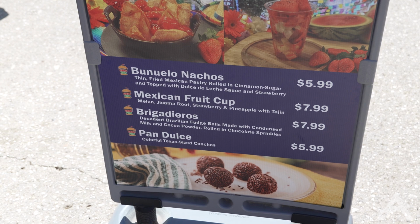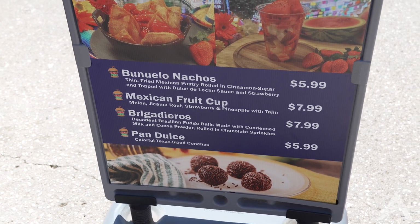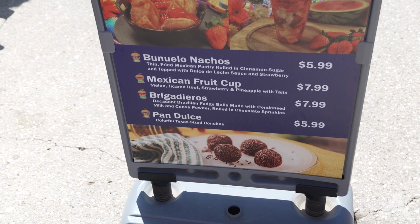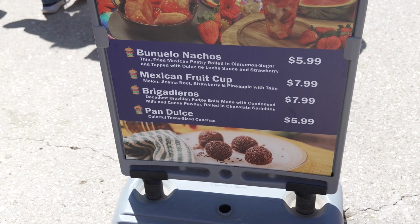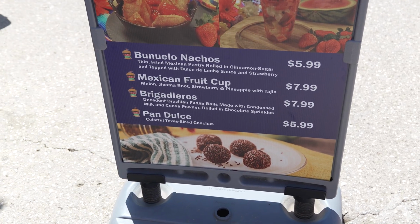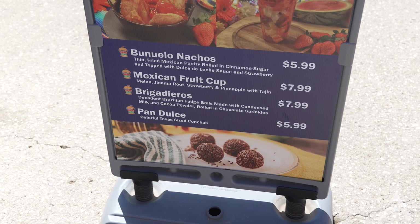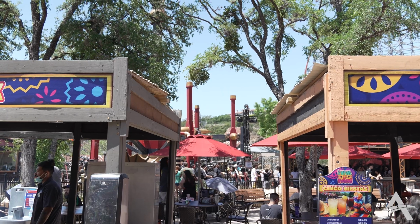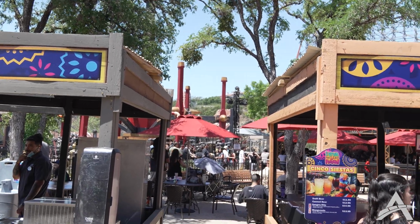So here you can get the buñuelo nachos, so good looking. They also have a Mexican fruit cup, the brigadieros, probably saying that wrong. Those are kind of what I'm looking for too. Those are in the bottom there. And you can get pan dulce, which is like a Mexican pastry, kind of sweet, not overly sweet though. And here in front of Daredevil Dive Flying Machines, you run into some more booths.